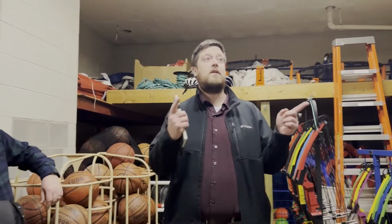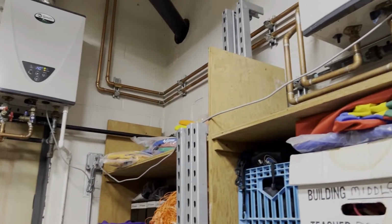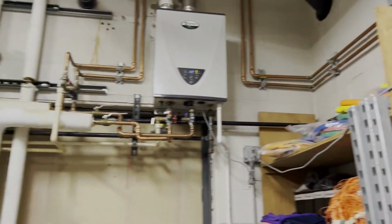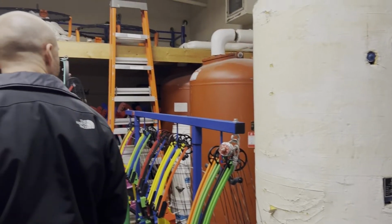So we did install these on-demand water heaters 2 years ago. It's been a huge utility savings. They're great. It's so much better than what we had in here. We had lots of leaks in here at one point. And then we still have the original expansion tank, which I believe was installed in the 50s. It was rewrapped in the 80s, and then these two were installed, I believe, the same time that we put geothermal into the school, which would have been in 2007, 2008.